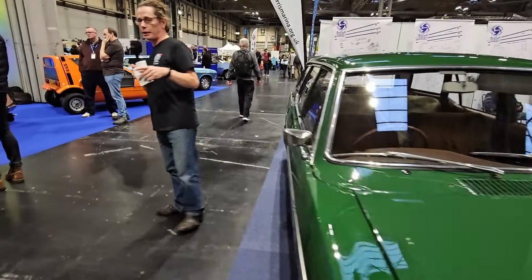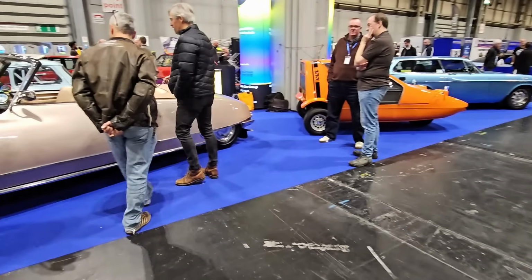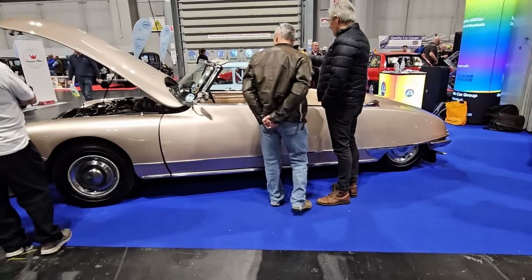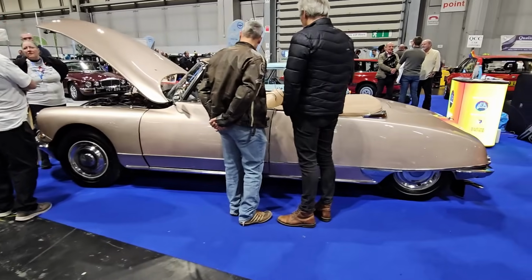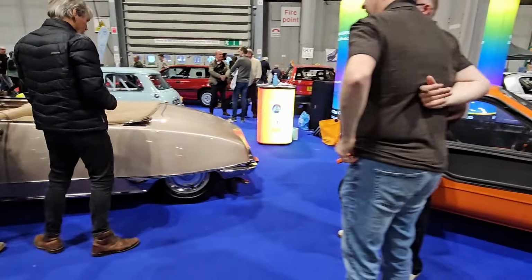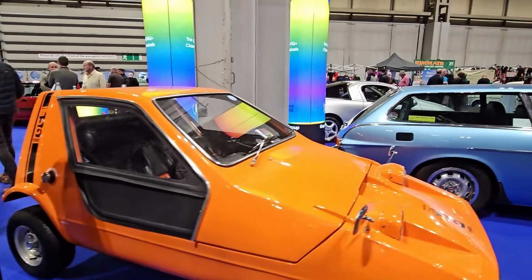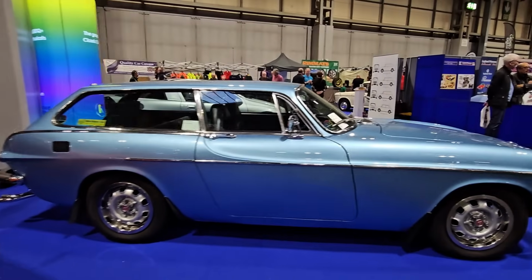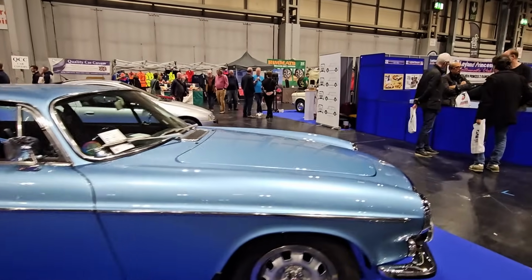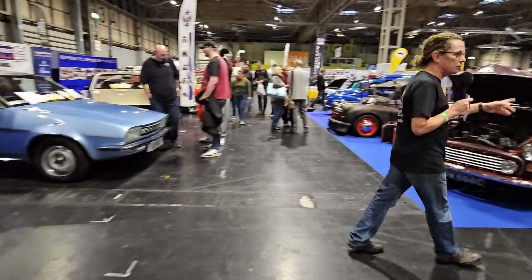This is the NEC Classic Car Club. Look at this beautiful Citroen DS here. It's absolutely glorious. And about this club, just quickly, they are the biggest non-marque specific car club in the UK, and not only that, I believe they've won the best stand here for the last 3 years, so they are a force to be reckoned with in the classic car area. So I think we'll go this way, Jason, because it's not quite so busy.